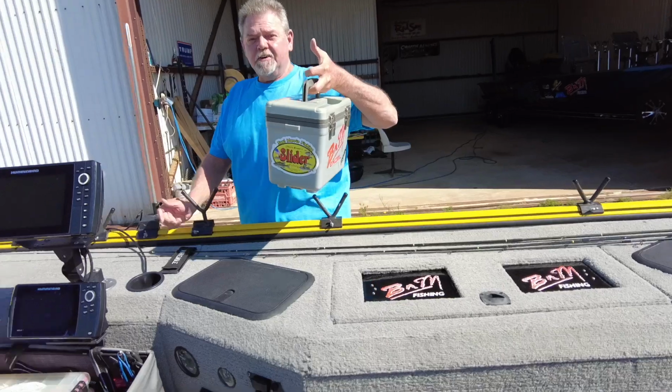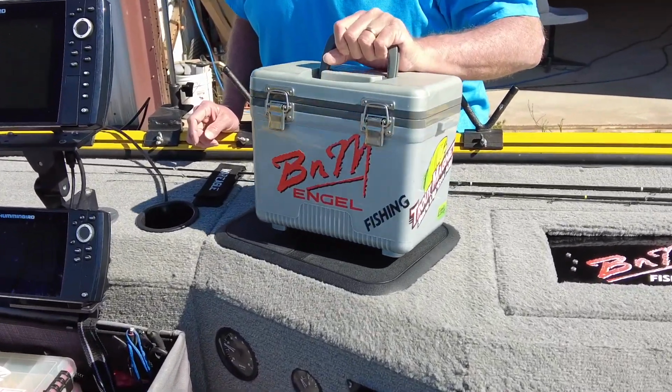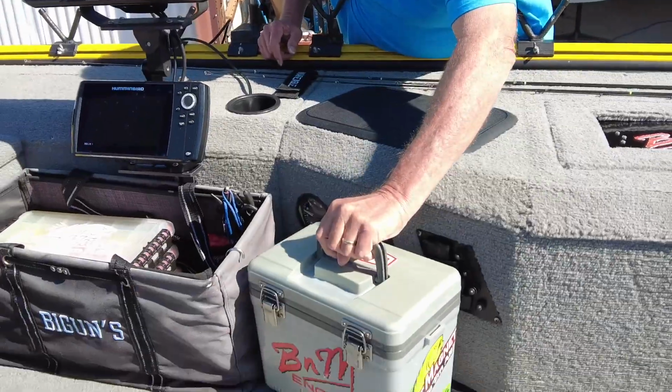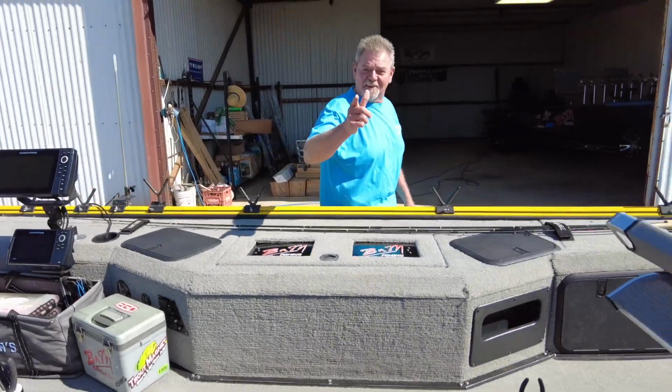What's that? These coolers are great. These little Engel dry box coolers. Well, you got your lunch packed in there? Yeah, man. They'll hold like four 20-ounce drinks, ice, and then you can put a couple of sandwiches and a snack or two in them. Very cool. They make a pretty good minnow bucket, too. And a cooler.